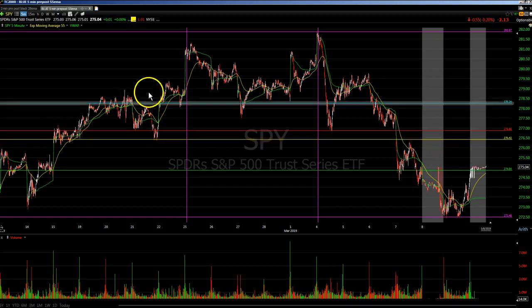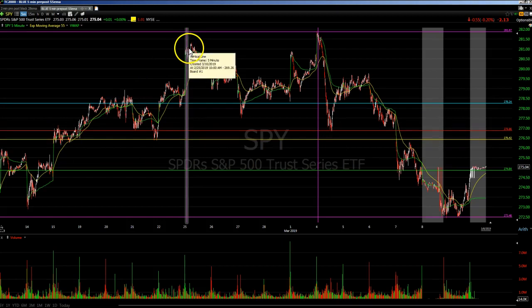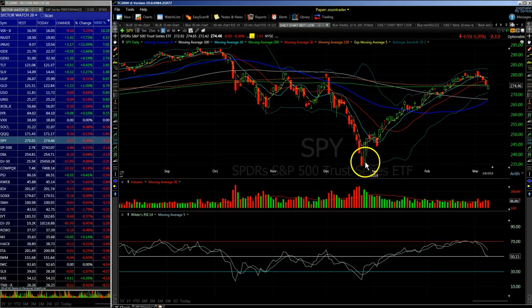The week prior, we had pushed up to about this 281.50 area, and then kind of just chopped around the week prior. And then this week was a down move for the market. So after this V bottom back in December, we've climbed a nice percentage move on the SPY, kind of now rolling over an area where everybody was watching for a pullback.